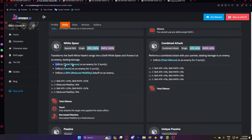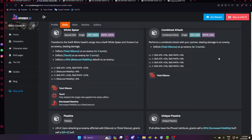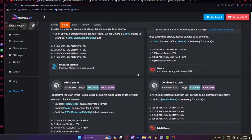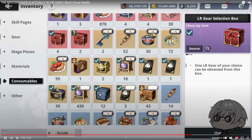Main reason is his total silence for 2 turns, the ability to apply multiple silences on everyone, reduce their SP, increase your SP a bunch. It's super strong, multiple silences, and everything that he does is just really good. So for mono red players that don't have him, this is definitely worth considering. If you have Black Asta and you just want red, you could for sure do that. Those are the only 2 units personally that I would do that for.